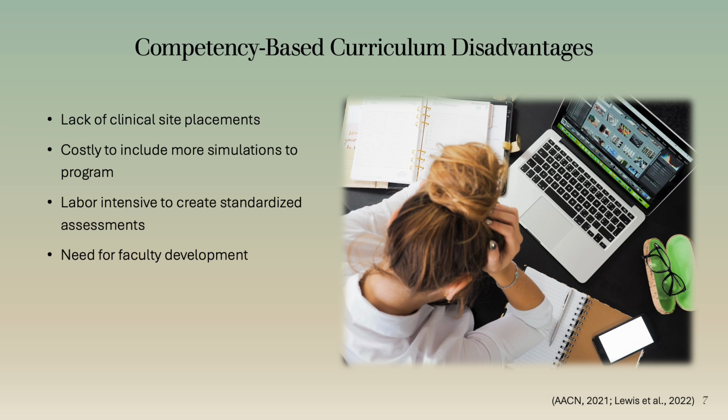The major drawback, especially for smaller nursing schools, is the lack of clinical site placements. In the Las Vegas Valley, we have over 7 nursing schools competing for clinical sites, which makes it more challenging to provide diverse clinical experiences for our students.